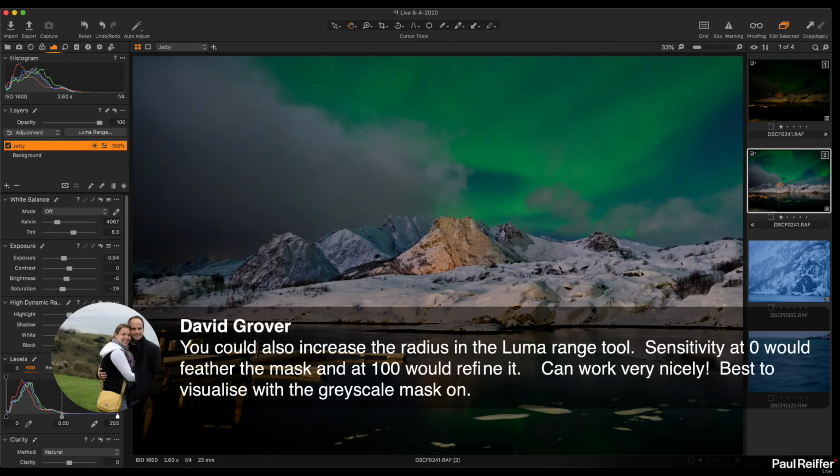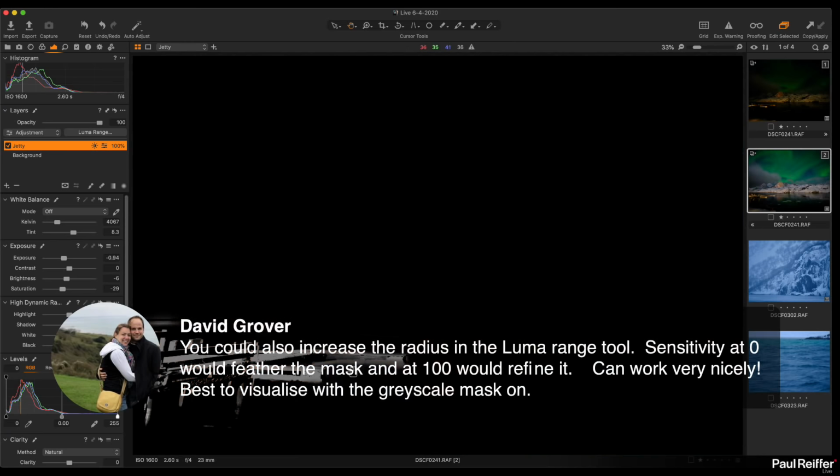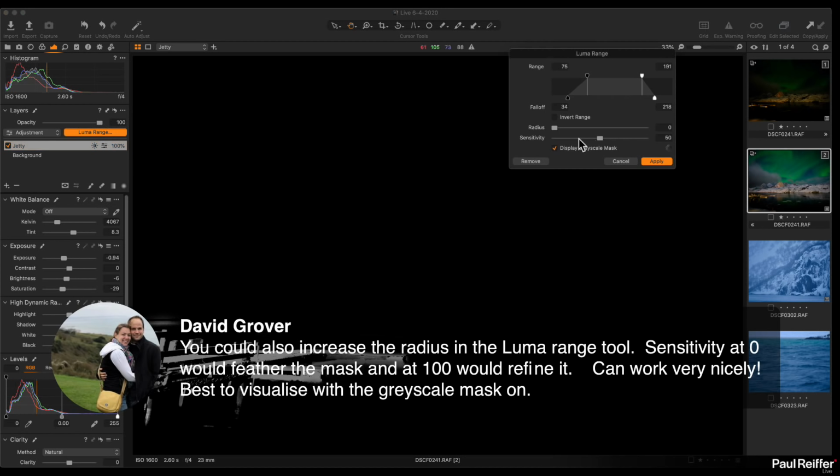Okay, where are we? David, you could also increase the radius in the Luma Range tool. Sensitivity at 0 would feather the mask, and 100. Yes, it would. So instead of seeing the mask in red, if I press Option and M, I can just isolate this grayscale area of the mask. And in the Luma Range here, what we can do with this.